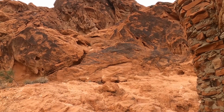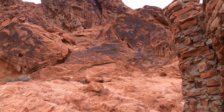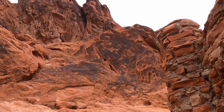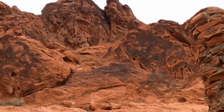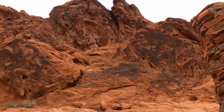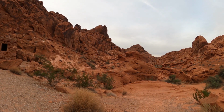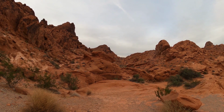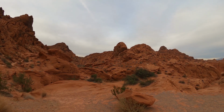And that's their view. More petroglyphs. And again, the size and the scope of these petroglyphs, they're huge. We've seen a lot of them that are very small drawings. And some of these, I was jokingly calling billboards. Because they're so big. And there's great hikes through here too, for any skill level.